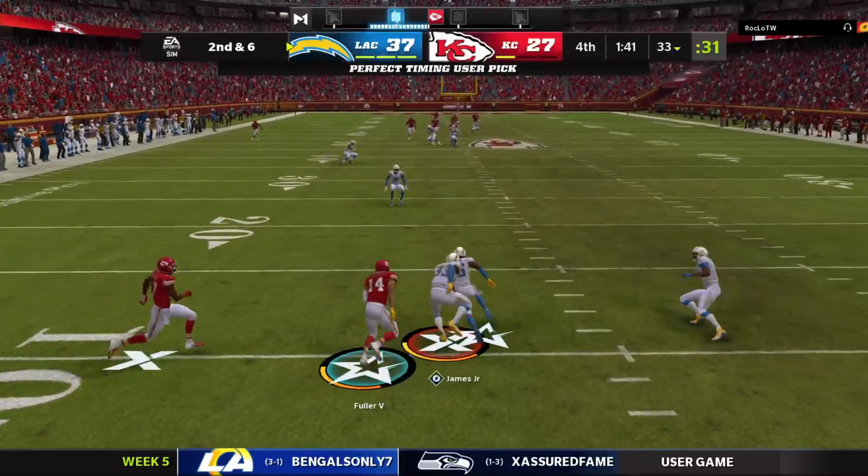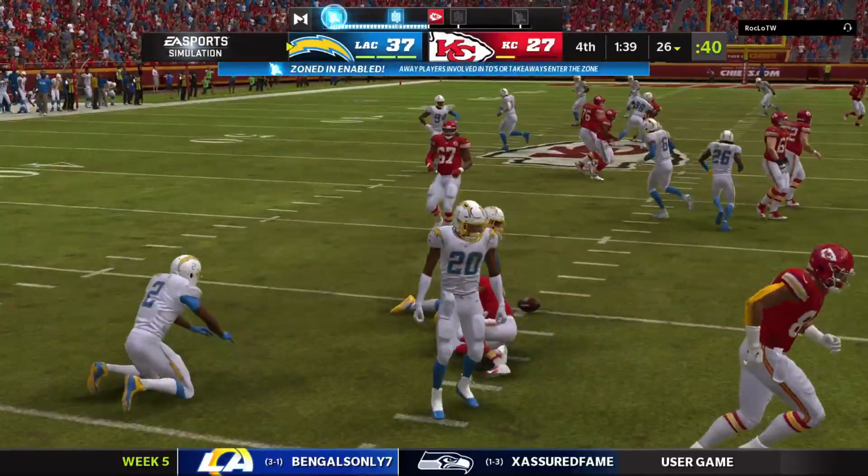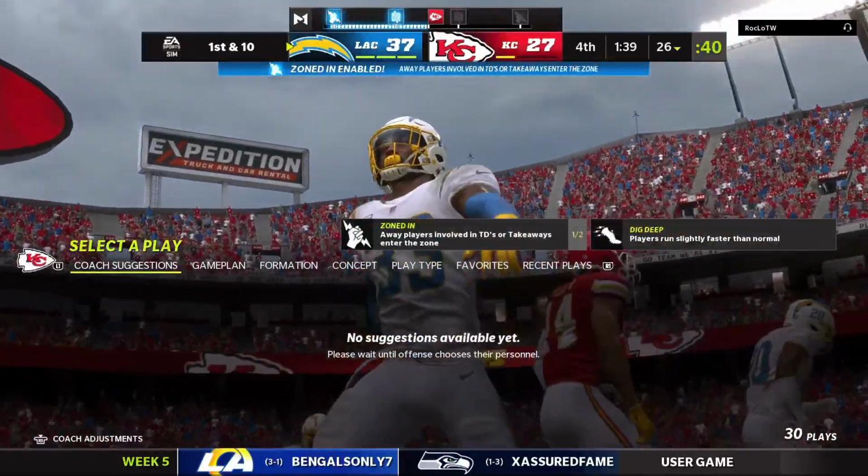And this is intercepted, and that should do it. Derwin James with a pick. And the Chargers are going to have it here just past the 25.